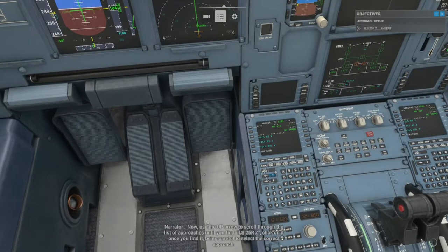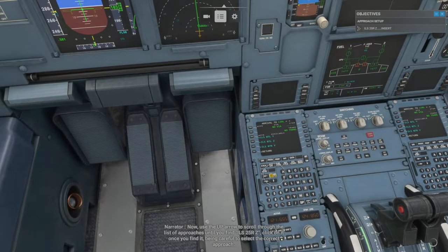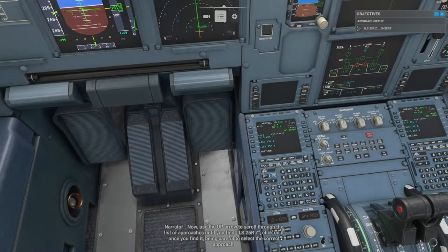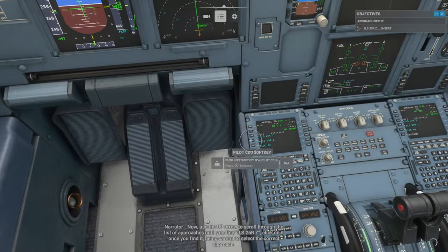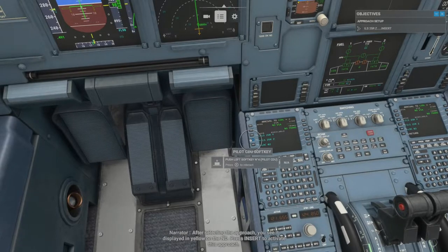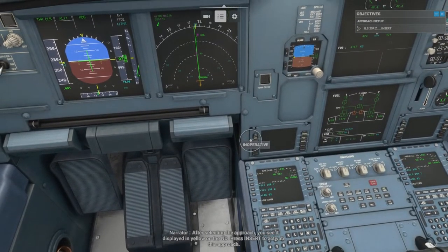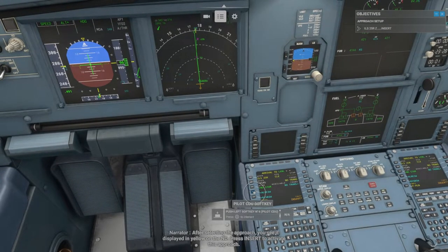Now, use the up arrow to scroll through the list of approaches until you find ILS 25 right Zulu. Click on it once you find it, being careful to select the correct approach. After selecting the approach, you see it displayed in yellow on the ND. Press Insert to activate this approach.